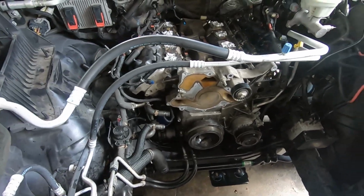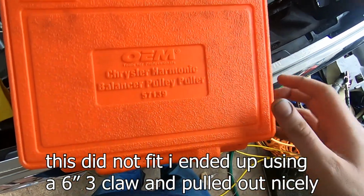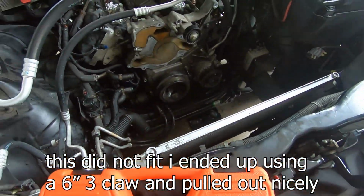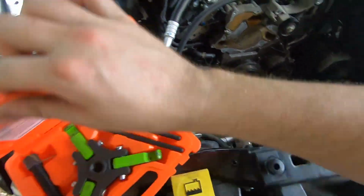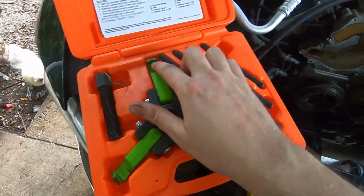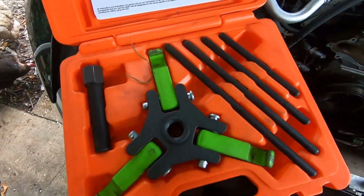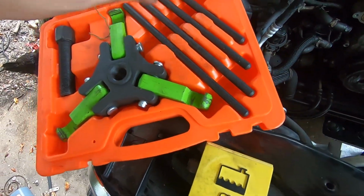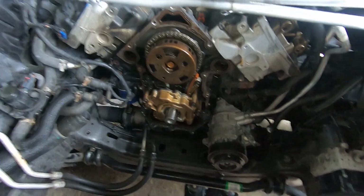Getting there. Had to go to AutoZone to rent a Chrysler harmonic pulley balancer, so we can get it in there. So that's what it looks like. These are going to go inside those grooves to pull it out. So I'm going to go find out which rods to use and get back to it after I pull this thing out.